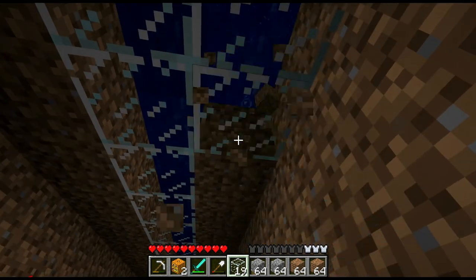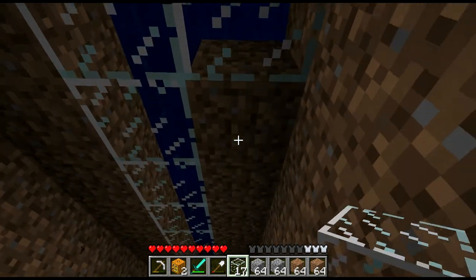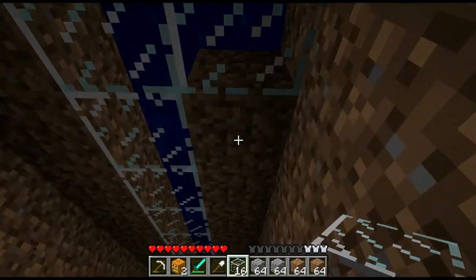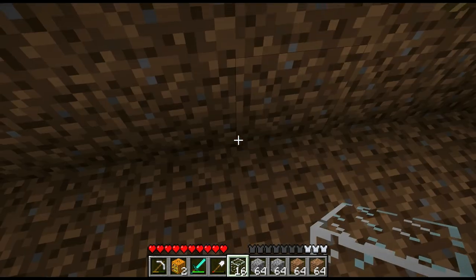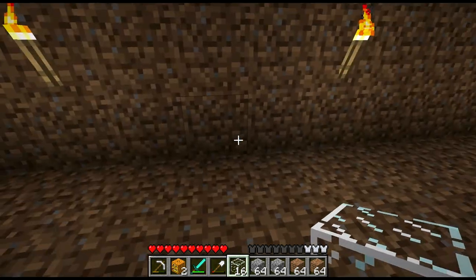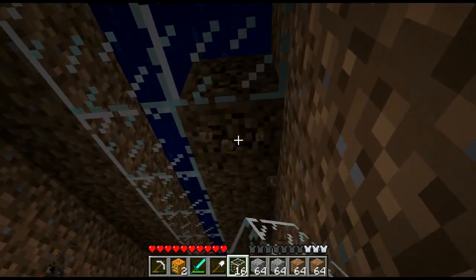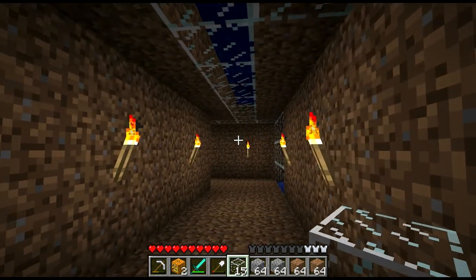Just the fun of being able to come across it yourself is a lot of all the wonder and stuff like that. You know, I've always wondered, what happens to that part of water that falls in? Does it spread, or... Anyway. Let's see.